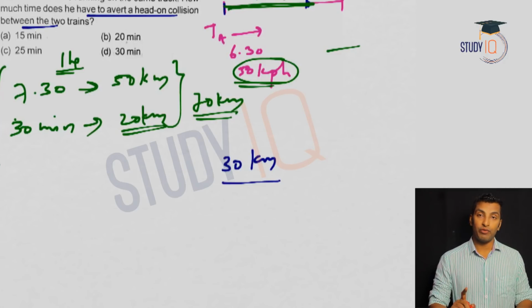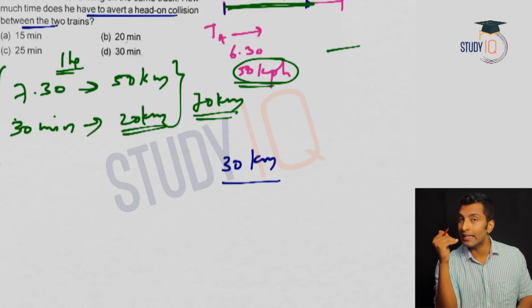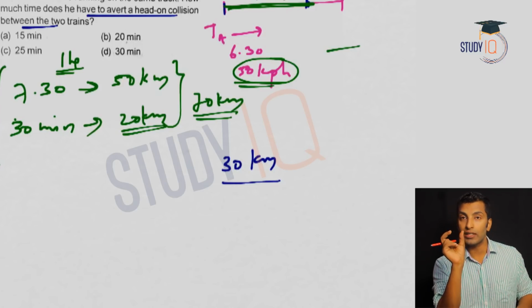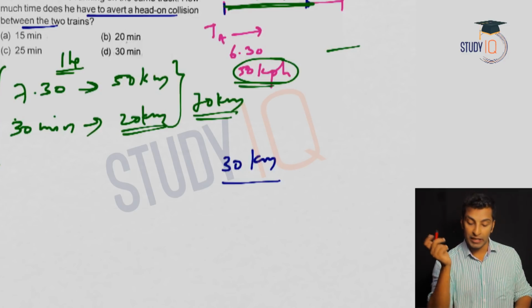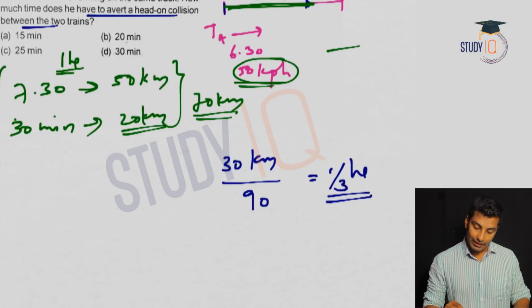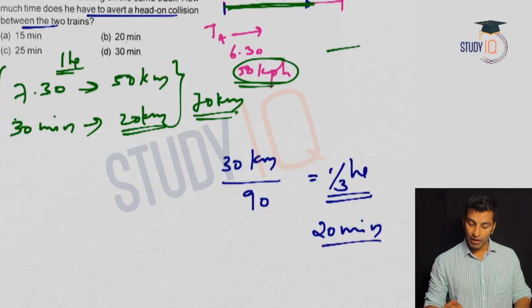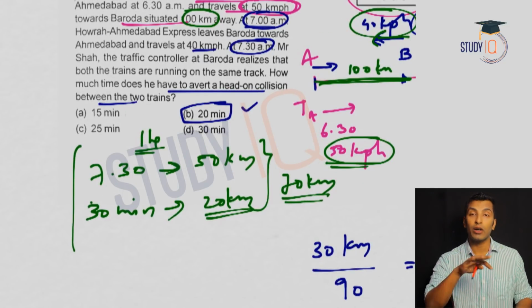Now what is the speed? We need to know the time taken to cover this distance, right? That is the time that you have, the time taken by both the trains together to cover this distance. So for both trains you need to consider relative speed. When you travel in the opposite direction, what is the relative speed? You need to add both speeds, right? So 50 plus 40, that is 90. So that means 1/3 of an hour you have, which means 20 minutes. 1/3 of an hour means you have 20 minutes to prevent a collision.